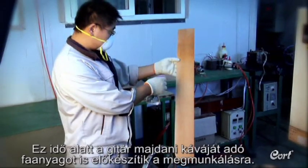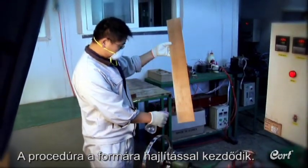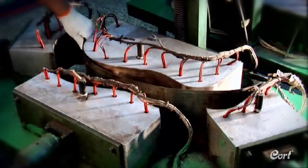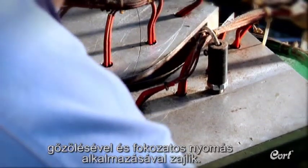Also, during this time, the guitar sides are being prepared. This starts with the sides being bent into shape. A light spray of water is applied to the wood to make it more pliable. Then it is inserted into a special bending press. The process uses a combination of heat, steam, and gradual pressure to bend the wood into the desired shape.